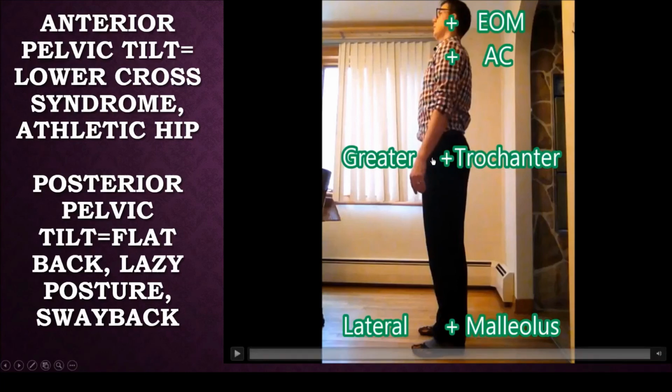Tilted forward. And we'll hear a lot of different things. People talk about lower cross syndrome, athletic hip, a lot of AKAs. Pelvic tilt, sometimes we hear a little flat back. When that pelvis tilts, it's flattening out that lumbar spine. And we'll see lazy postures way back involved with posterior pelvic tilt. And this is all confusing. So we're going to shelf a lot of that.